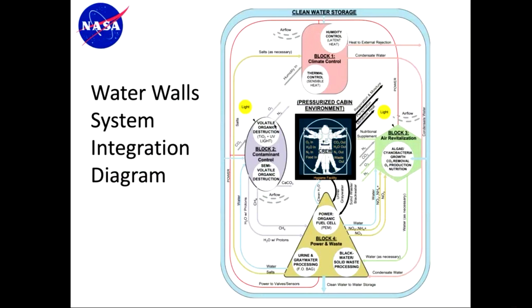So we have these bags that are placed inside the spacecraft, and each one of them, or each set of them, produces different functions. For instance, block one, which is climate control, which is primarily humidity control and thermal control, is provided by these bags. Block two, which is contaminant control, deals with volatile organics that may be in the atmosphere of the spacecraft.